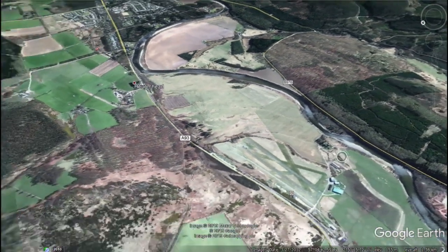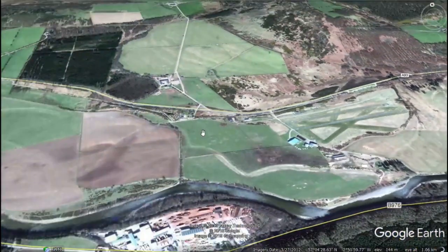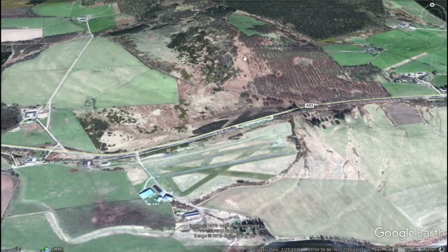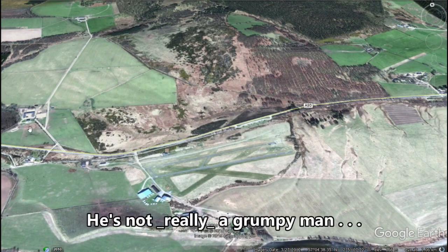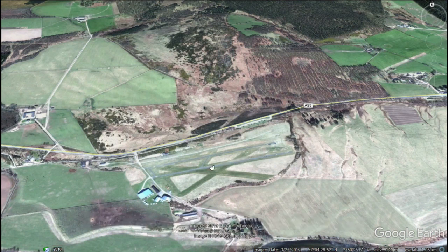If the wind is from the south, you'll be doing a right-hand circuit, which is down here. Now there's also a ridge that runs down here. This is Scar Hill, which you can see behind the clubhouse. Kind of set up high key around the grumpy guy with the horses. Trundle down the ridge, do your diagonal, come in and land on the south runway.